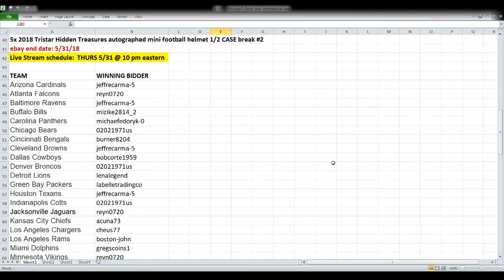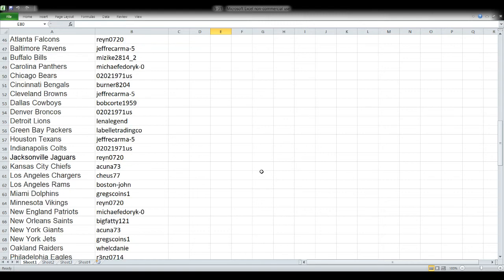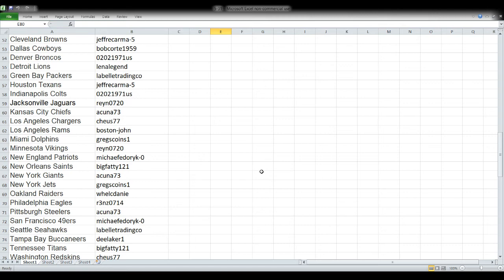So this is 5 boxes of 2018 TriStar Hidden Treasures autographed mini football helmets. It's a half case break. It's break number 2. It also ended tonight, Thursday night, the 31st of May. And of course we have team names on the left, winning bidders across from it there. Same format that we saw just a minute ago.